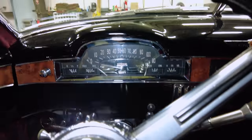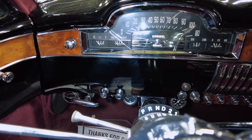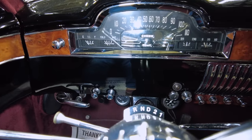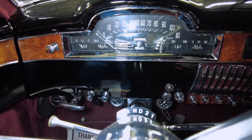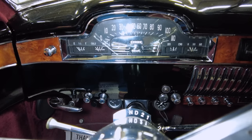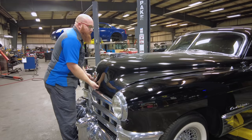Also, it looks like we have a few aftermarket gauges down there. We can see that there is one for fuel. We also have one for water temperature as well to make sure we're not overheating that engine and not running this big bad boy out of gas. So that's what this interior is. Let's check and see what's under the hood.